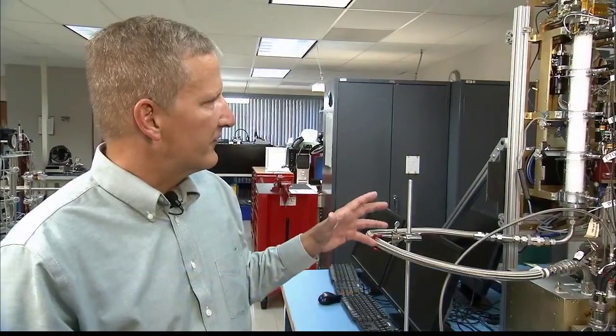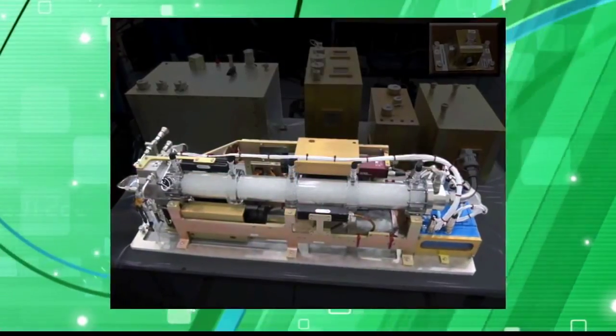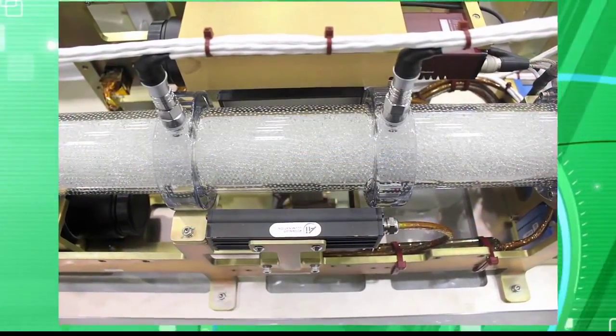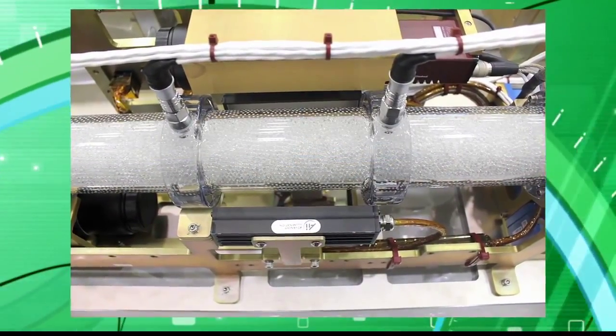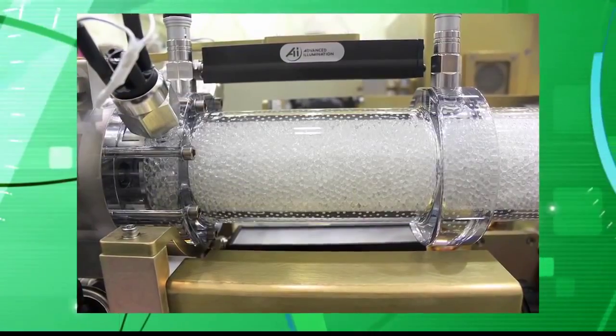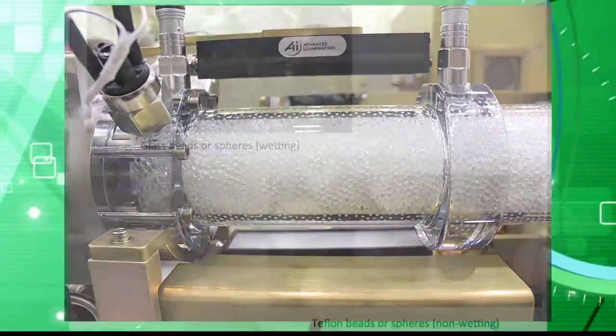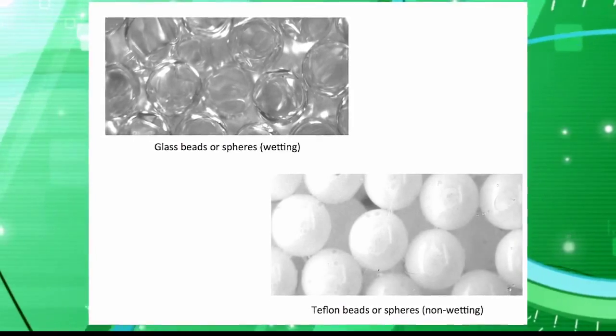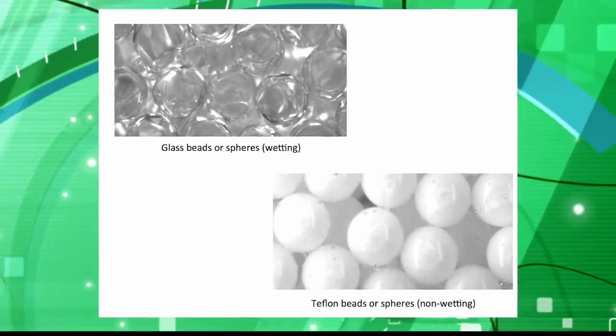A packed bed reactor is actually one of the most common reactors used in industry today. About 80% of the reactors use this type of setup. Essentially it's nothing more than packing that is fixed in a column, and then, depending on the reaction, you have your gas or liquid or multiple liquid phases flowing through it. The goal is to have intimate contact between the phases and the solid. The solid could be consumed in the reaction, or it could be a catalyst material or something like that.